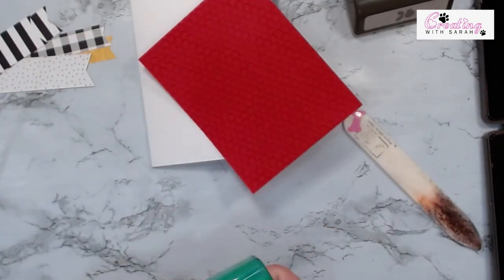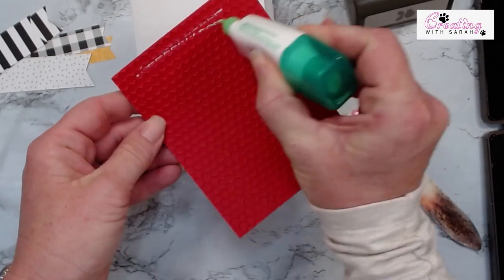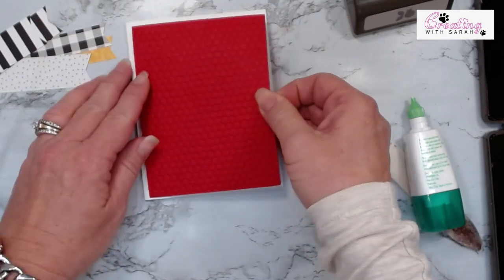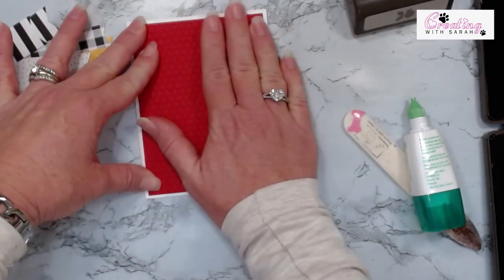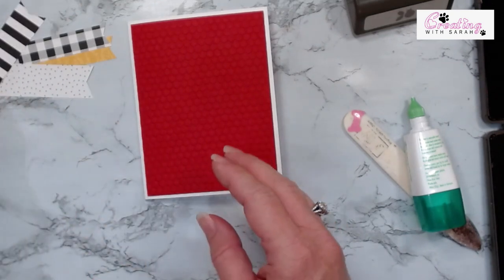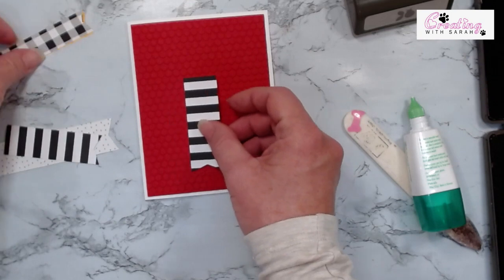Hopefully that makes sense. Okay, so I'm going to grab some green glue. Oh, I did forget to mention the new honeycomb embossing folder is what I used to run the real red through. So I'm going to go ahead and glue this down. So now I know when I'm going to put my sentiment on that it's going to be even.